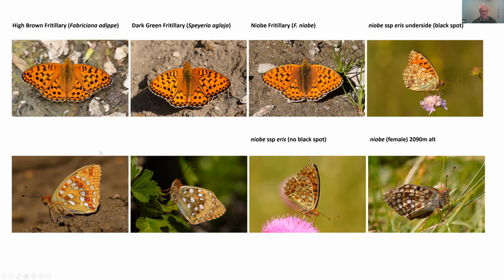Underneath we have the familiar underside of High Brown and Dark Green. They can't be confused from the undersides, and also the underside of Niobe. And there are two forms, the nominate form, and in the south of France, the Eris, which I think just means south, where the underside hindwing is this rather more delicate pattern, sometimes with black edging to the marks, and sometimes as top right here, without this black edging. But the books often quote this little black spot here as being indicative of Niobe, but actually that's completely untrue.